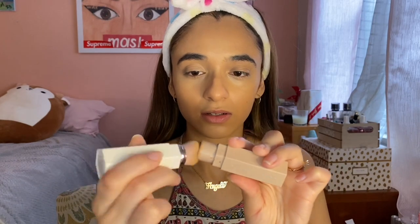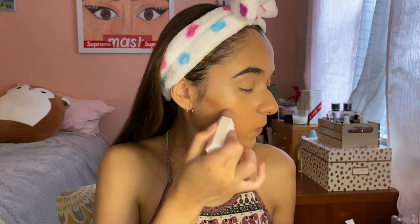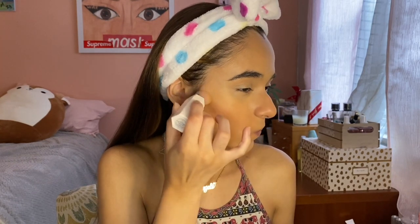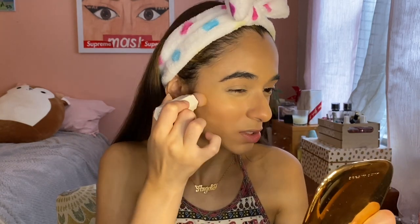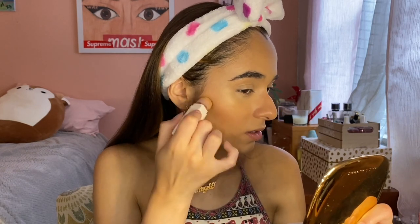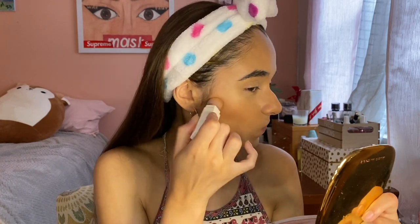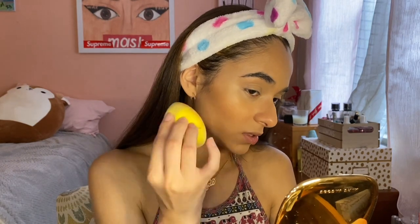Let's see. There is product on there. It is a very dense brush, so I find myself wanting to buff more than sweep, or stipple it. You know what I mean? And with this, I would probably tap over with my sponge.